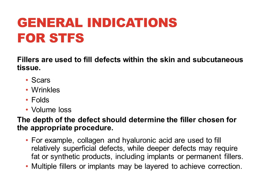Now, fillers are used to fill defects within the skin and the subcutaneous tissue. When you hear the term dermal filler, that's usually when we're talking about a filler to be used in the skin itself. When we include the subcutaneous tissue, which is the area under the skin, then we use a broader term called soft tissue filler, abbreviated here STF.